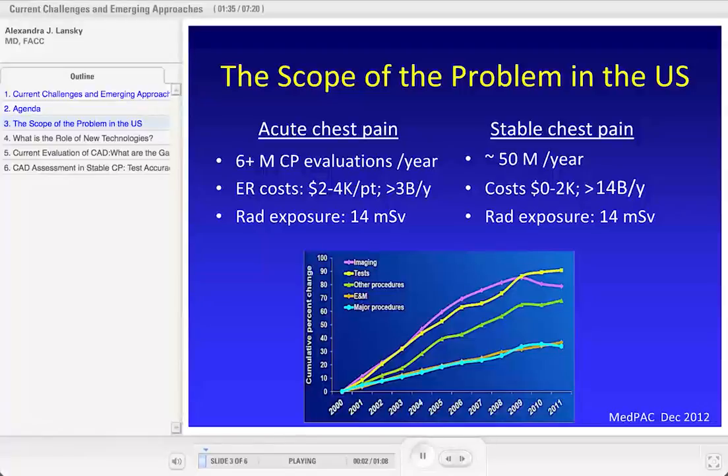So just by way of introduction, I have a few slides to set the tone here, putting this in context and talking about the scope of the problem, particularly in the United States. This is a huge, huge problem. In terms of evaluation of acute chest pain syndromes, this represents over 6 million evaluations in this country on an annual basis, so enormous. And you can see here the economic burden. We're talking about over $3 billion on an annual basis.